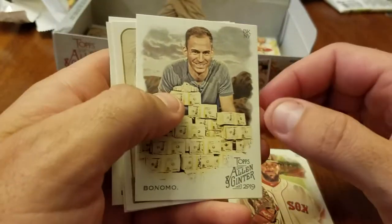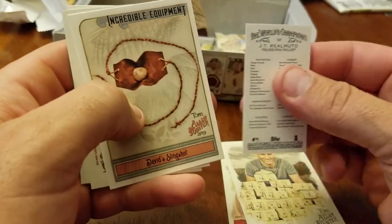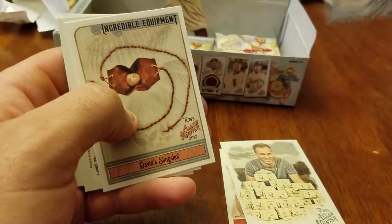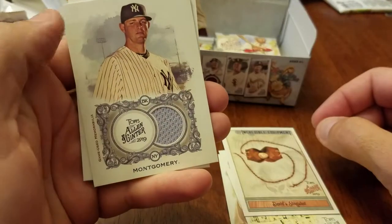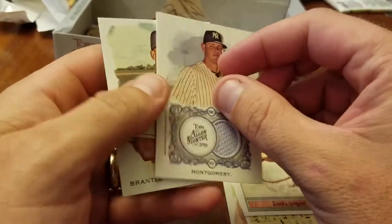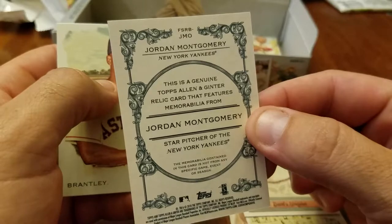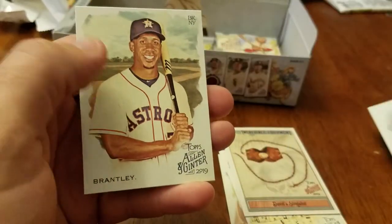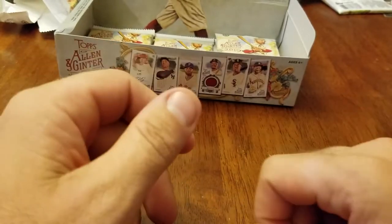Price. Poker player. Remoto. Look at all those card borders today. David Slingshot. There's a relic. Yankees relic. I might have got a rip card, but I might have got a Jordan Montgomery. I might have got a Nolan Ryan. And a Brantley. She got a Nolan Ryan. I got a Nolan Ryan.